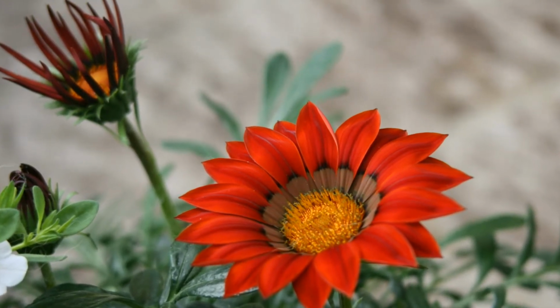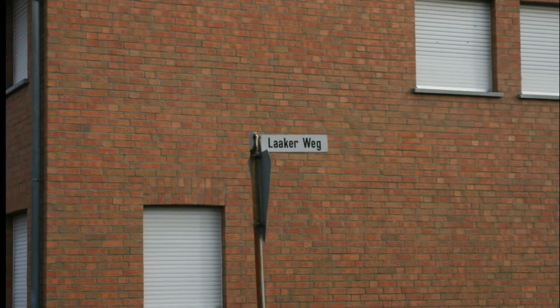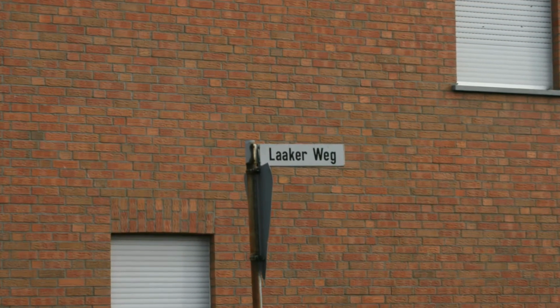Cindy and I took a walk, but because I didn't know the area and didn't speak the language, I made sure I took a picture of the street sign so I knew how to get back if I could ask somebody.